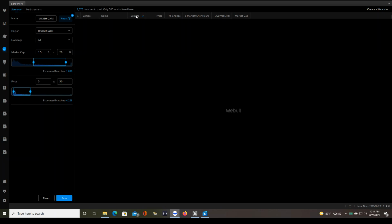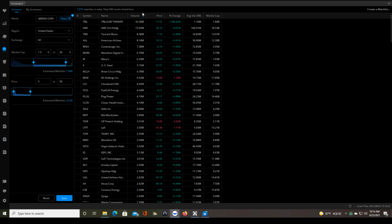I organized the list by volume, and then at the open I'm looking for stocks that are just on the first page. I have this open up on my laptop the entire time I'm trading. You're looking at the desktop right now. And I'm looking for, of course, stocks that are green. Today there is a lot of them.